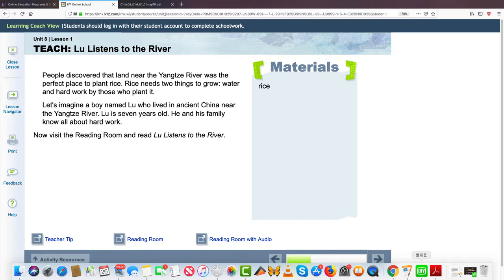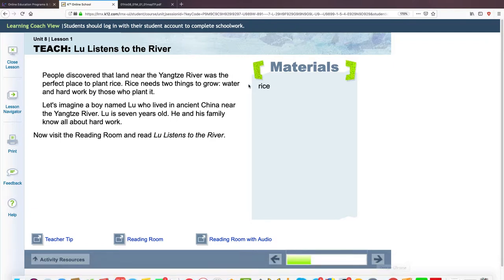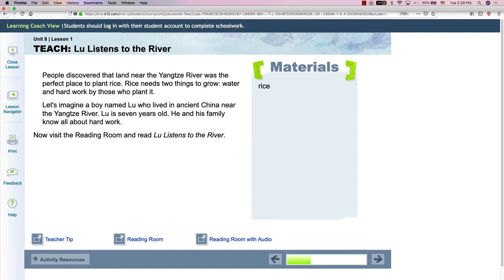People discovered that land near the Yangtze River was the perfect place to plant rice. Rice needs two things to grow: water and hard work by those who plant it. Let's imagine a boy named Lu who lived in ancient China near the Yangtze River. Lu is 7 years old. He and his family know all about hard work. Okay, so now we're going to listen to this story. A raid.